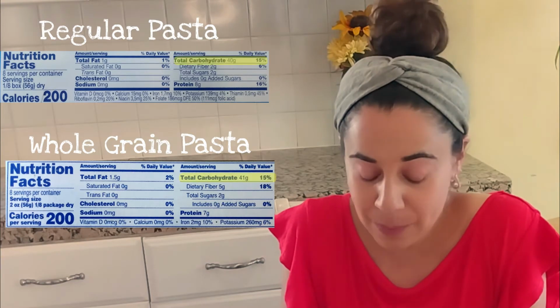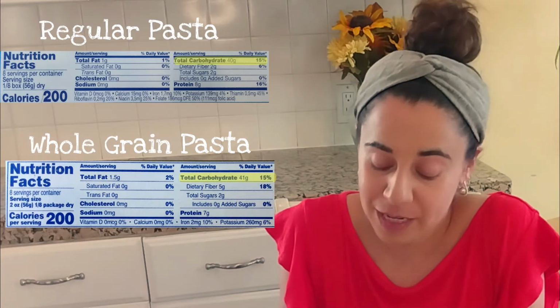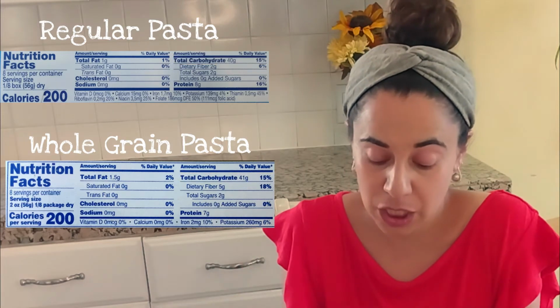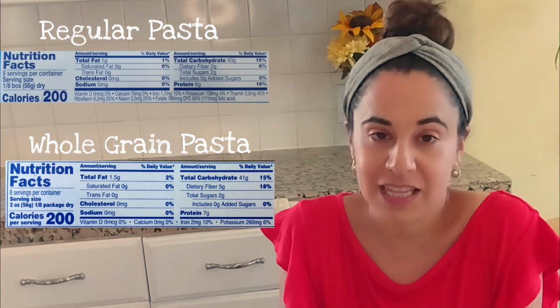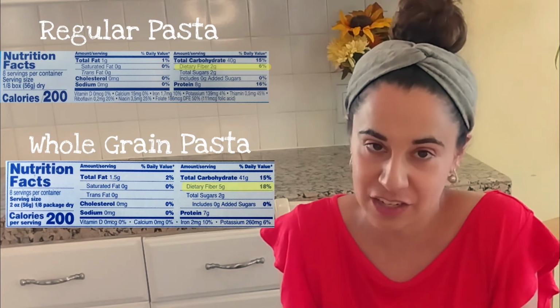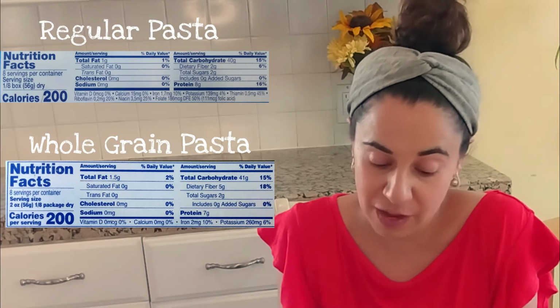So for my whole grain pasta, there's 41 grams of carbohydrates, and in my regular pasta, there's 40 grams of carbohydrates. Very, very similar. But the real difference comes in the next line, where we see the whole grain pasta has 5 grams of dietary fiber, and the regular pasta has 2 grams of dietary fiber.